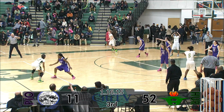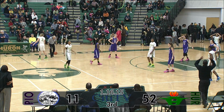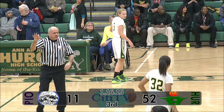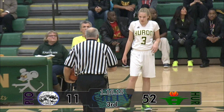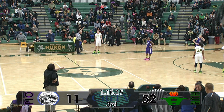Nearly a steal by Burgard, but picked up by Wilson for Huron. And reaching foul on Griffin. Clock's still running, guys. Foul called against number 3, Griffin, Pioneer. Third personal foul. Nobody notices it.